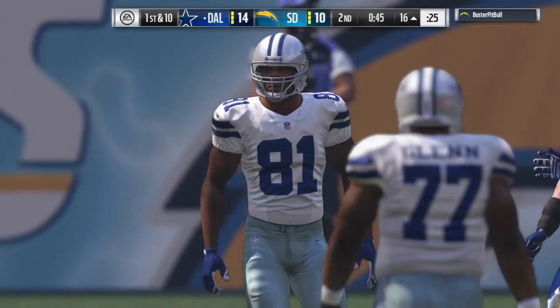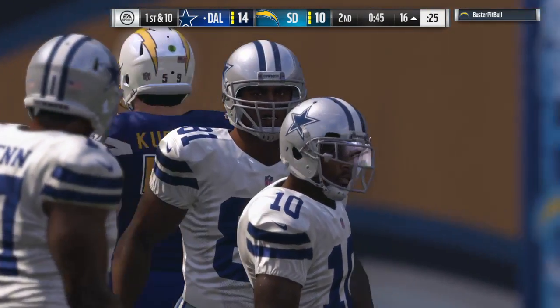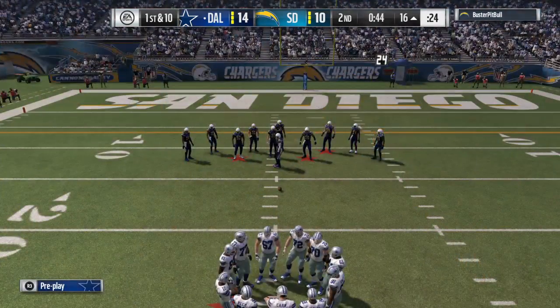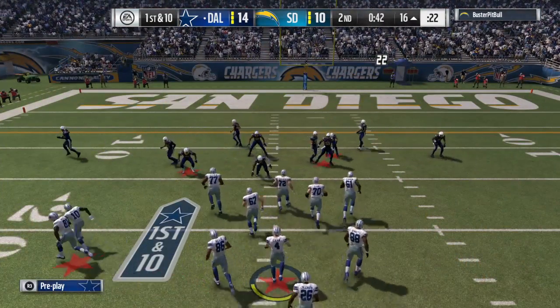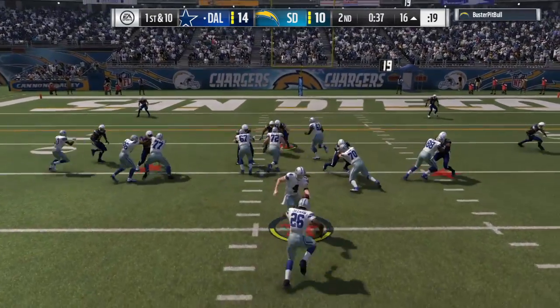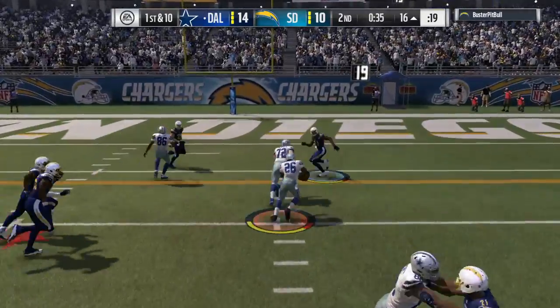He needed the speed and the hands. A great catch. And because of that speed, you have to respect it as a defender. So you have to either play off or make sure you're somehow in contact with him, and he's able to do exactly what you said. Use the speed to his advantage and go up and get the football. That's a big-time play right there.